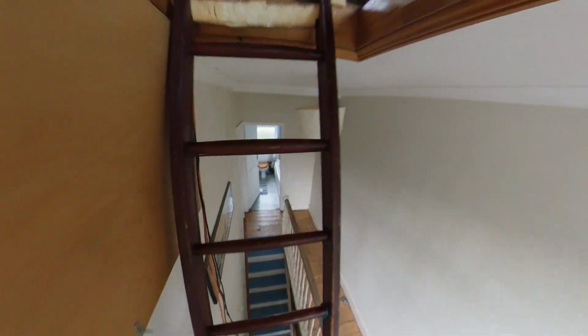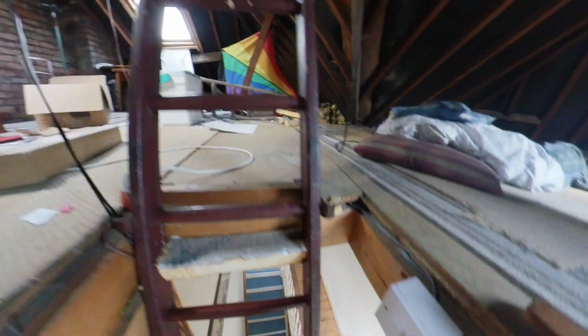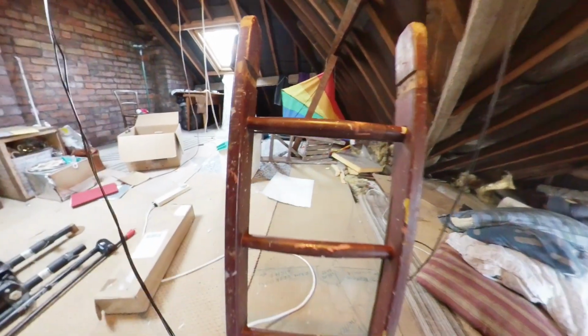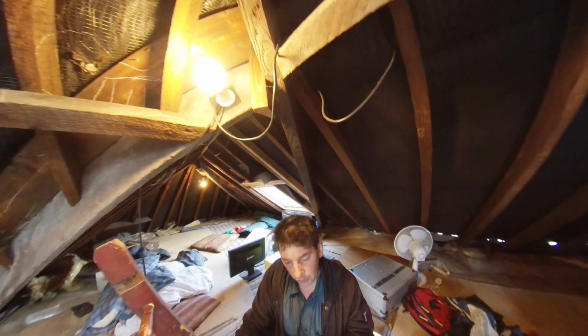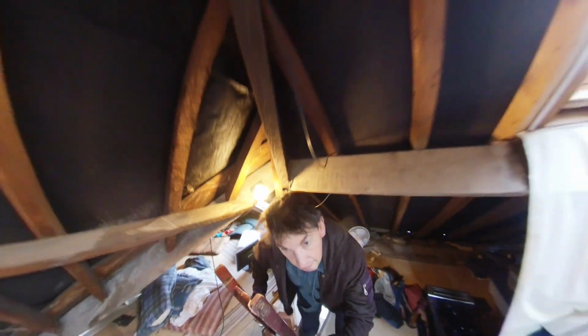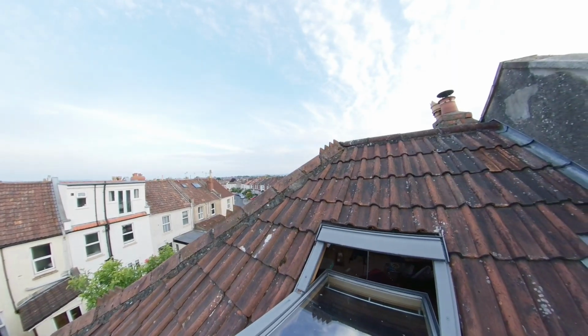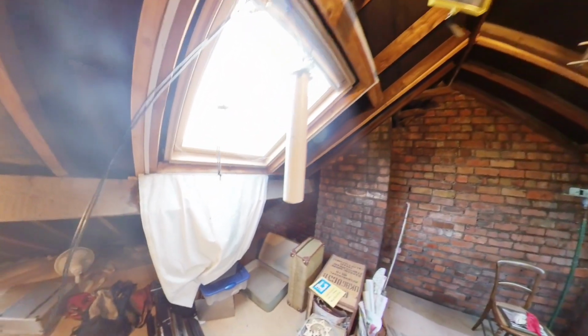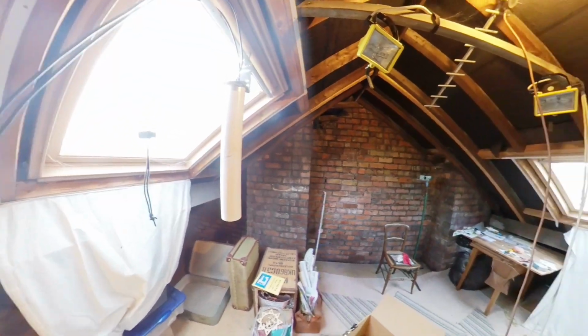Now this loft used to just have beams in it. I fitted these lights myself. I'm just relieved that the surveyor didn't complain about my electrical wiring. We get quite a view from up here. So we got somebody to fit these Velux windows for us, and I put down the chipboard flooring with the help of my friend Klaus.